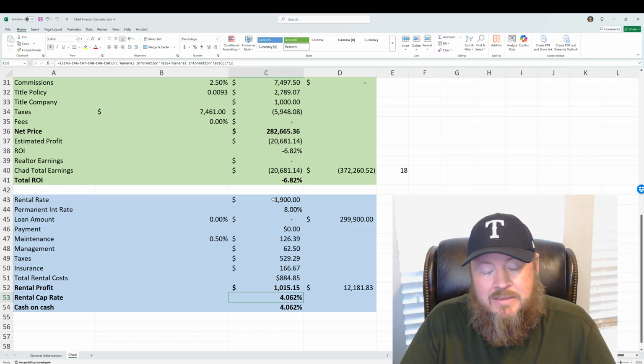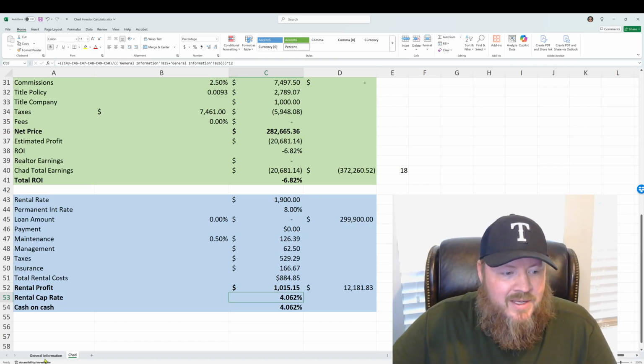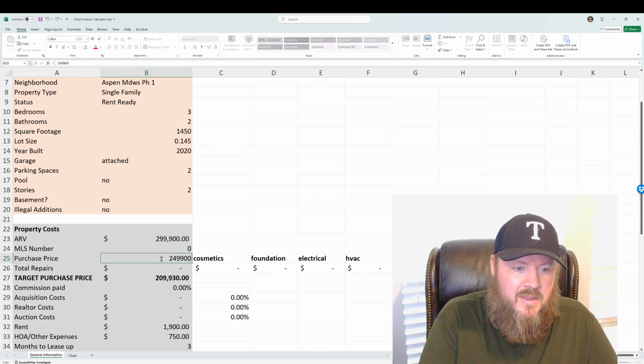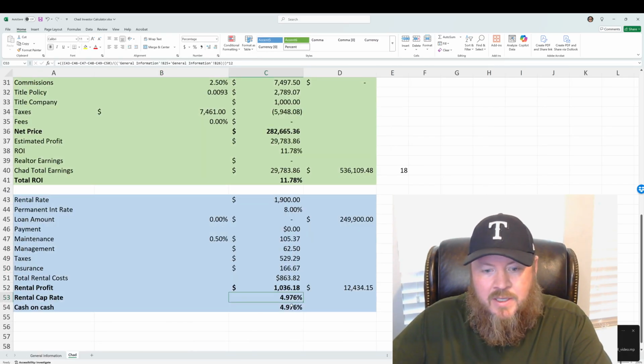Like that's hard. It wouldn't be, let's see, if we dropped it 50,000. Let's see what the cap rate is here. It jumps up to 5.